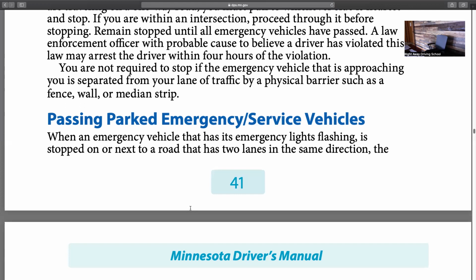Following firefighting vehicles. Only vehicles traveling on official emergency business are allowed to follow within 500 feet of any firefighting vehicle making an emergency run. Do not drive over an unprotected fire hose unless you are directed to do so by a law enforcement officer or fire department official.